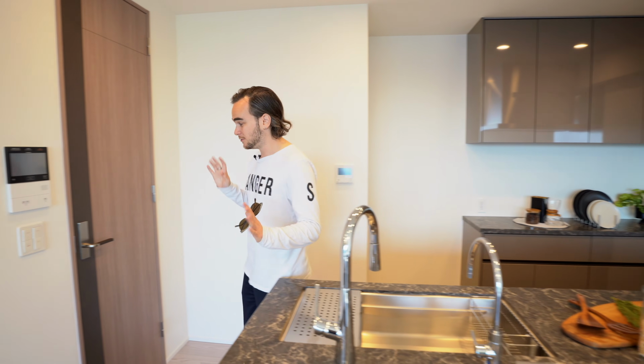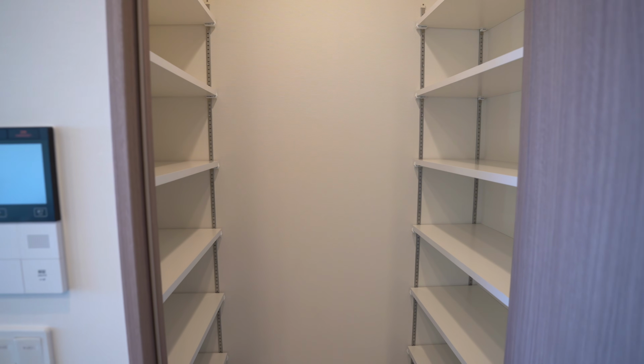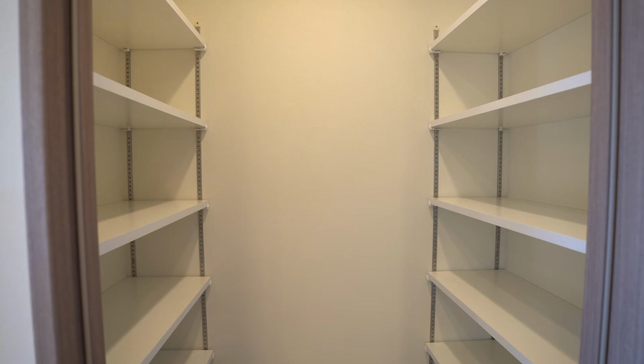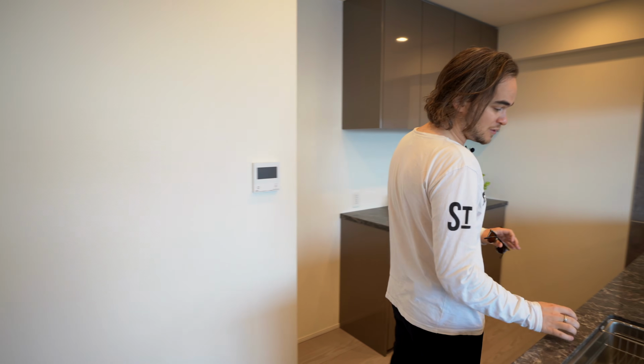But the nice thing about this, in my opinion, is you don't really get this in Japan too often, but you actually have a proper pantry in here, so you can have all your dry goods in there ready for you right next to your kitchen. But if you take a look over here, you'll see, since this is a brand new building and also a pretty large one, they tend to put everything into it that they can.